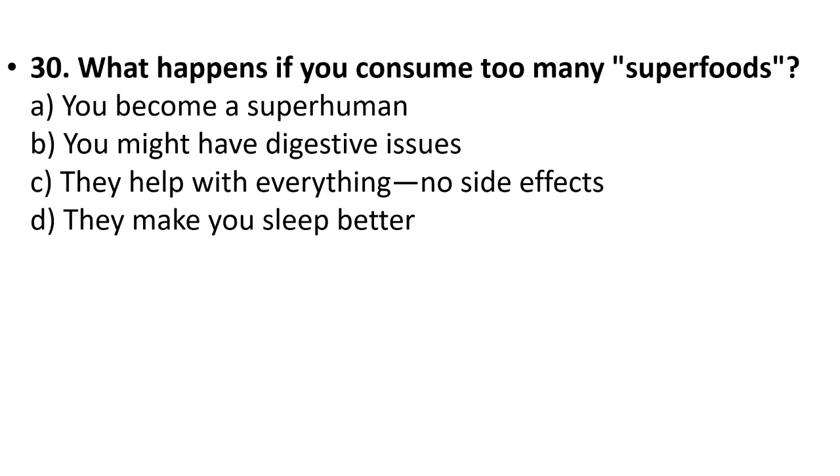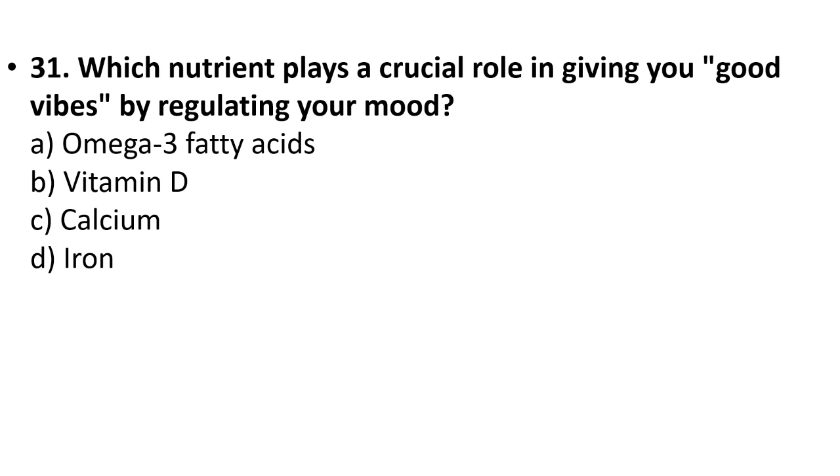30. What happens if you consume too many superfoods? You become a superhuman. You might have digestive issues. They help with everything, no side effects. They make you sleep better. Your answer is option B, you might have digestive issues.